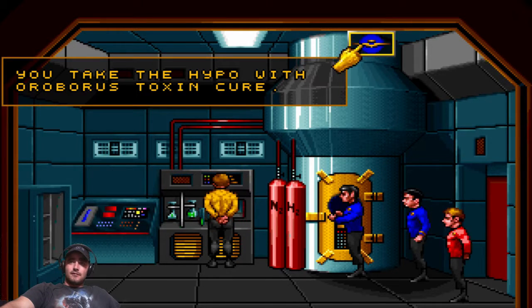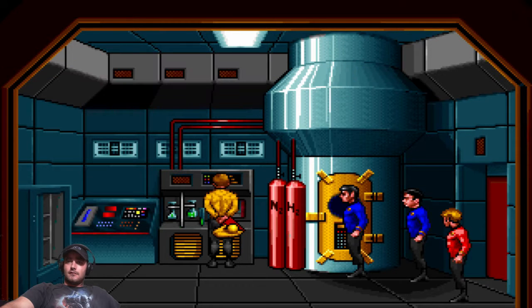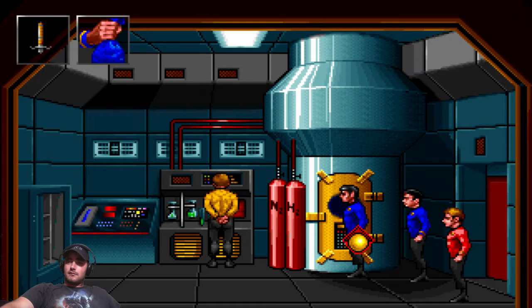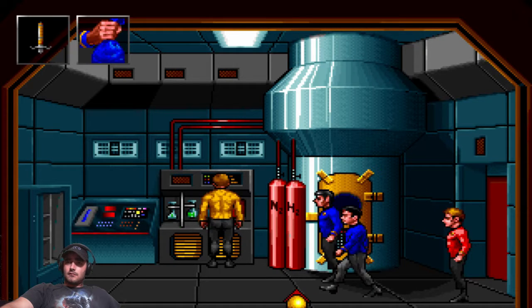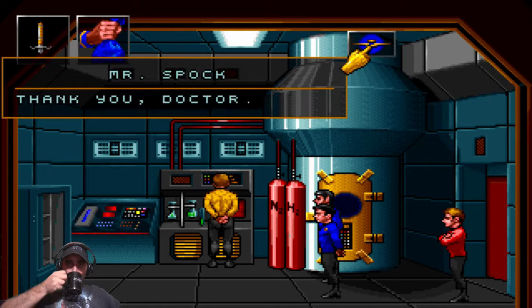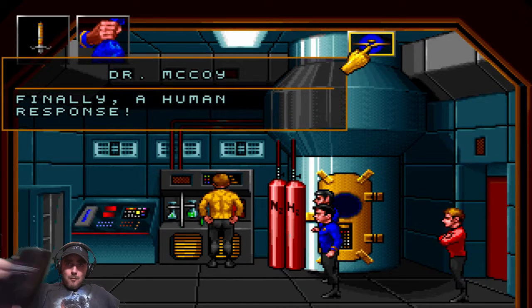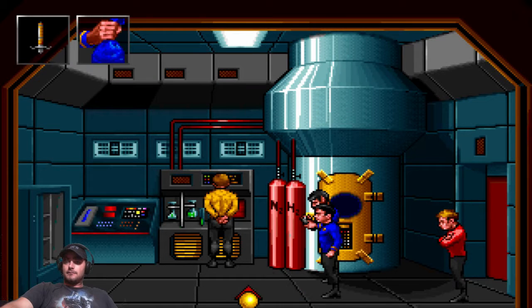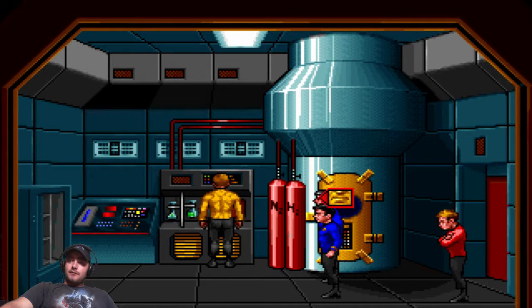You take the hypo with Ouroboros toxin cure. Stab Spock in the face with it. There, you're now cured. Thank you, Doctor. Finally, a human response. So now that we've cured Spock, this is outstanding. What's our next goal?